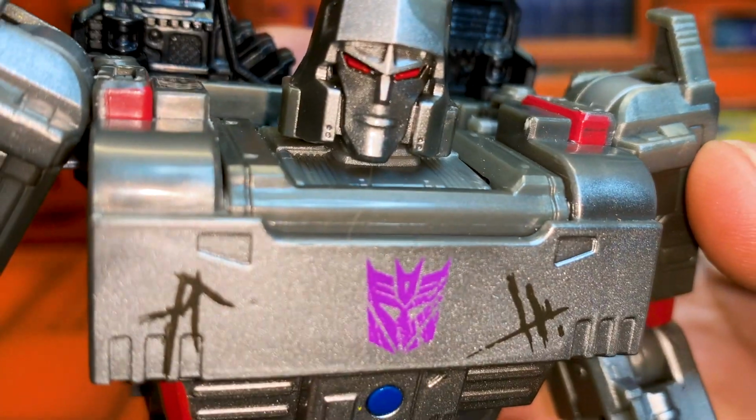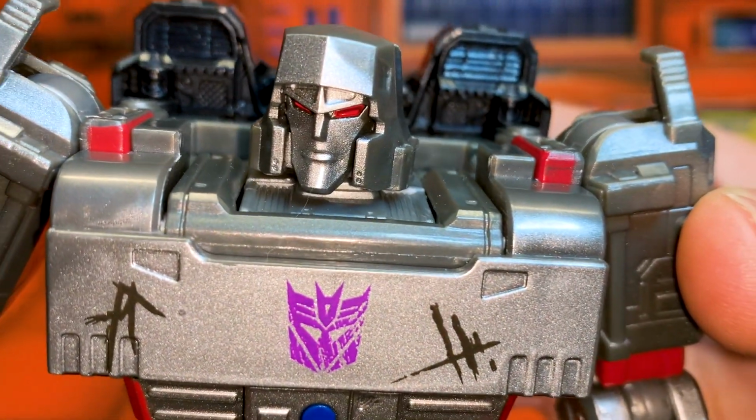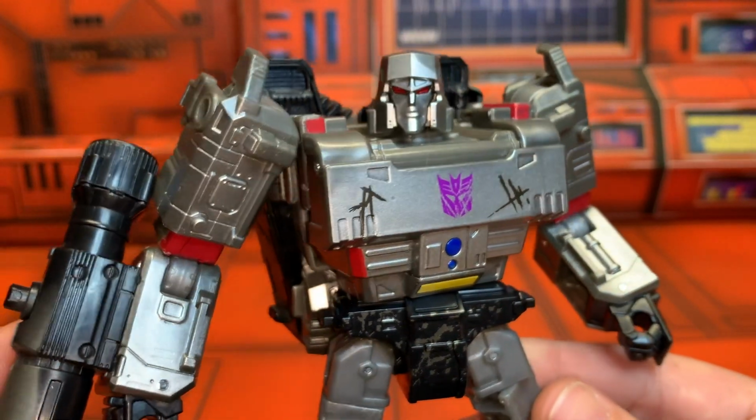That's the only element of the first wave of the Netflix Siege figures that didn't quite land for me. Anyone who's watched my stuff before knows I'm a big fan of the battle damage, and I think this is probably what it was always intended to be. I feel like this is the height of the battle damage. He just has all the punching power and menacing might that you want your Megatron to have.